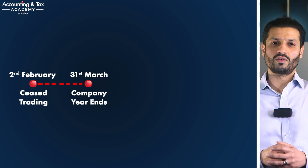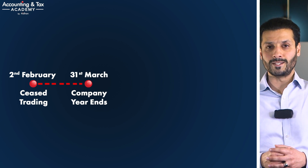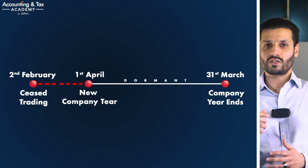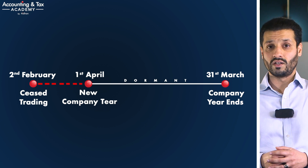for the company year to 31st of March, you will have to file sufficient accounts and a company tax return to both Companies House and HMRC. However, if by definition your company remains dormant in the next company year, so the 1st of April to the 31st of March, then your company can file dormant accounts to Companies House and doesn't need to file a company return to HMRC.